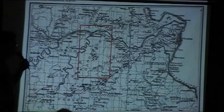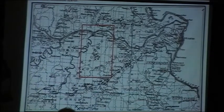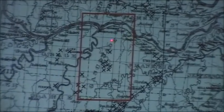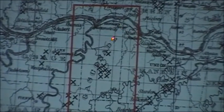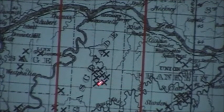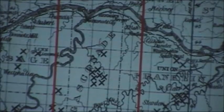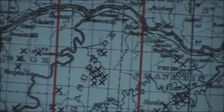So this is a map from 1896, and these are the clay deposits, as noted. There's actually another one up here closer to Herman, in the Swiss area, and they didn't even plot it on this map, but it was mentioned in the text. So again, these deposits were known, but there wasn't a way to get them to market.